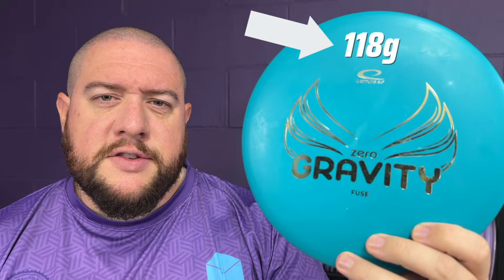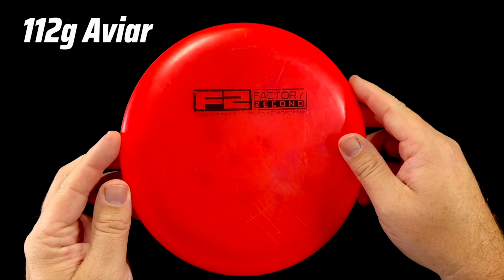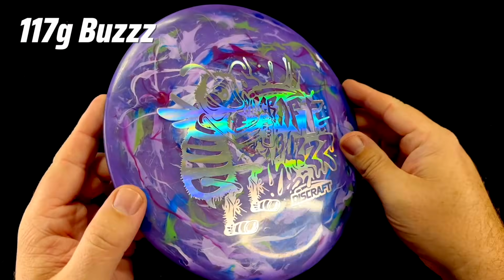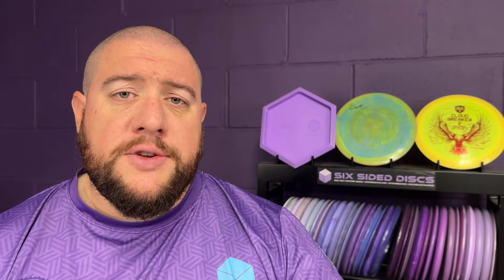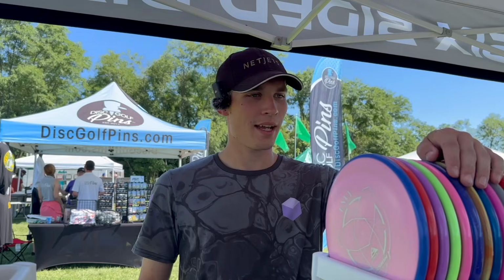Okay, I have a question for you. What's the point of making discs this light? What's the point of making a 112-gram Innova Aviar, or a 110-gram Gateway Sabre, or a 117-gram Discraft Buzz? These are the kind of questions that I've gotten from people when showing them ultralight discs. And it's a difficult question that we're going to try to answer today. And I think it's a question that people are at least somewhat curious about.